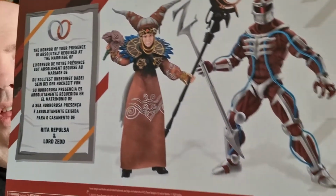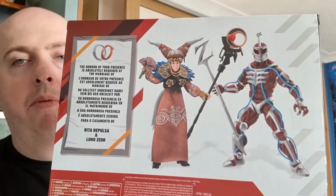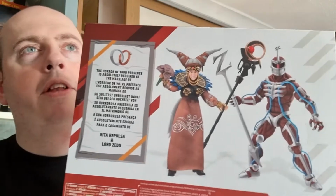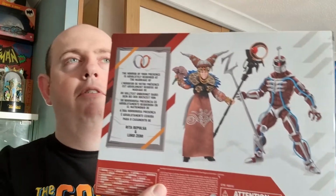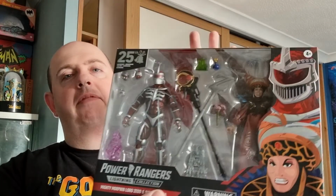That's how they look. I've seen Lord Zed single figure available in a few places, but I've never seen Rita Repulsa. They're clever what they do, how they make their money. Because I've currently got the Yellow Ranger Trini up there behind me, but they do a double pack now with Trini and Scorpina, like one of the villains. And I'm like, oh, that's so cool. And then you don't see Scorpina on her own. I'm like, sneaky. But to have that, yeah.